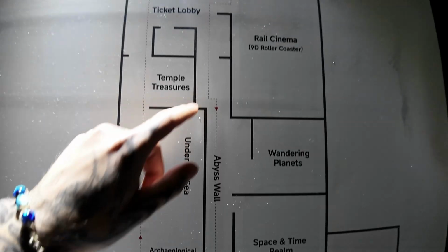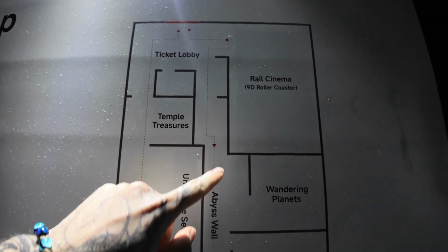Looks like this is the venue map. You start here and then you kind of go down like this.